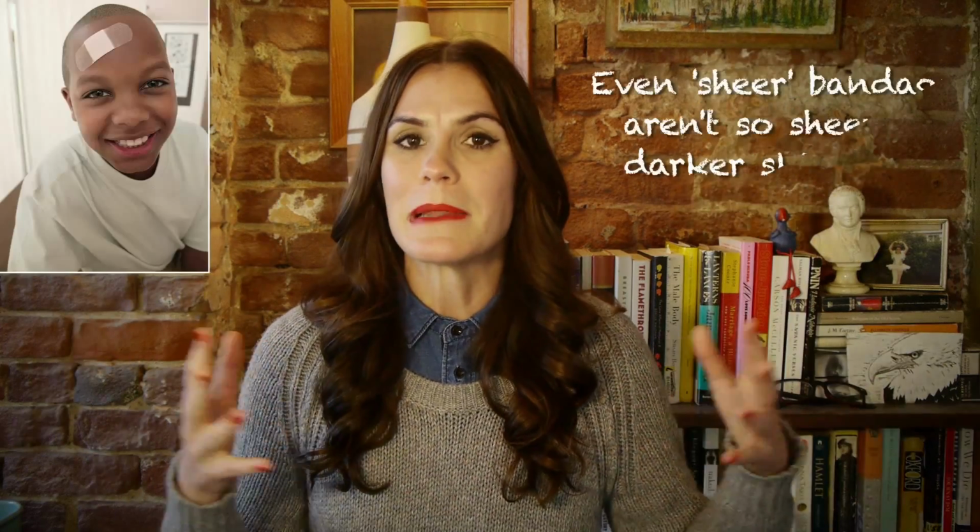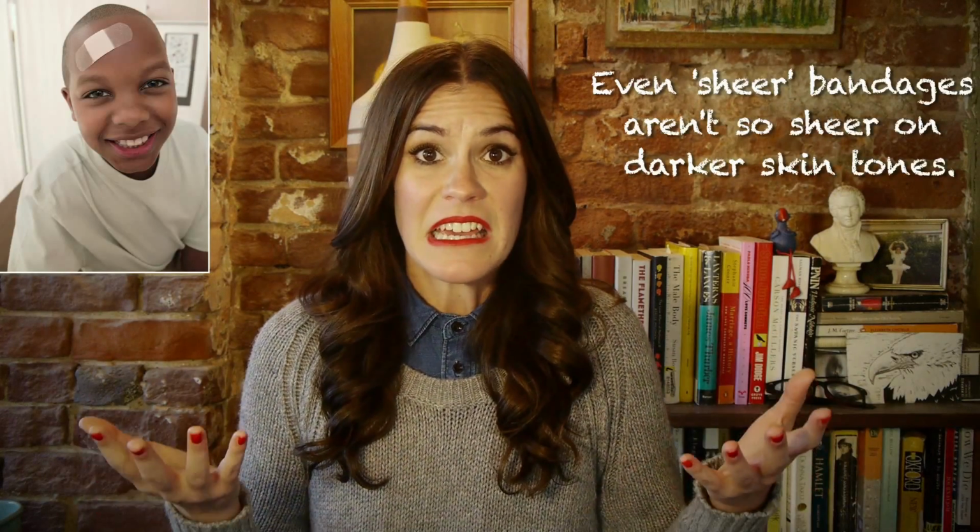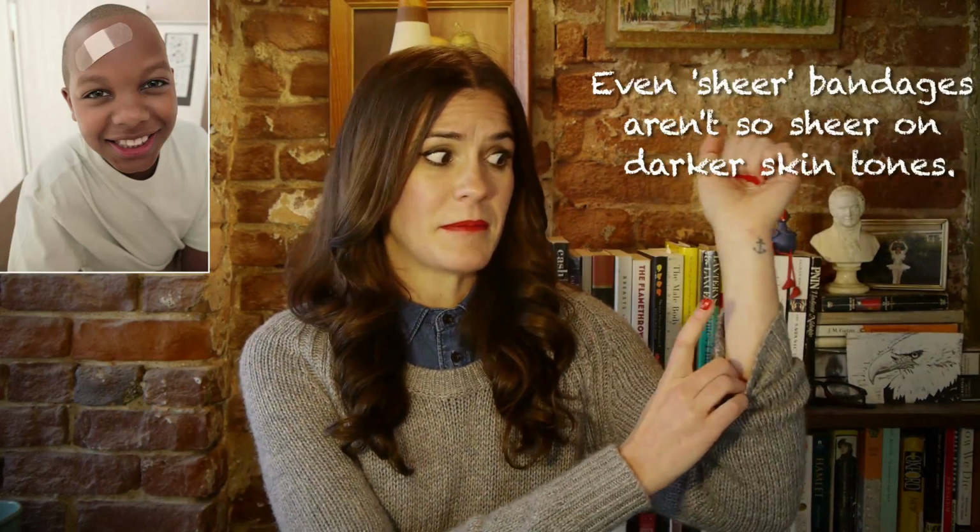While there is a company called Urban Armor that makes darker colored temporary bandages, a band-aid only comes in that beige skin tone, even though it offers plenty of neon colors or patterns or animated characters that you can jazz up your wound care. But if you want it to blend in with your flesh, well, it had better look a lot like my flesh.